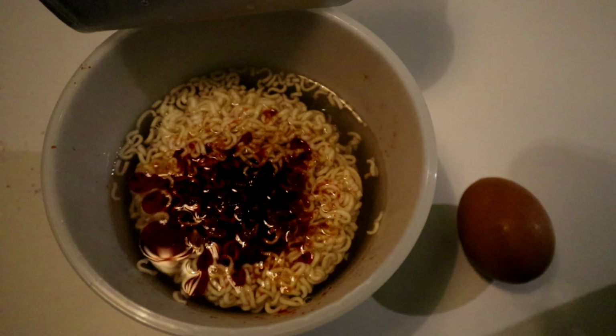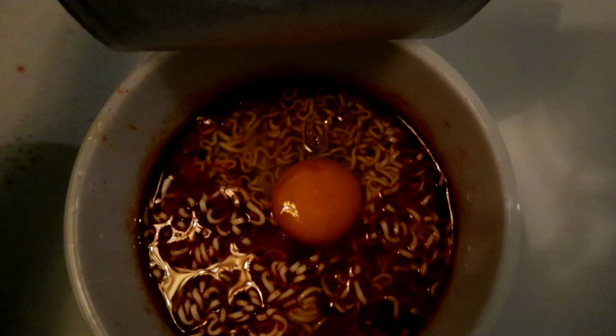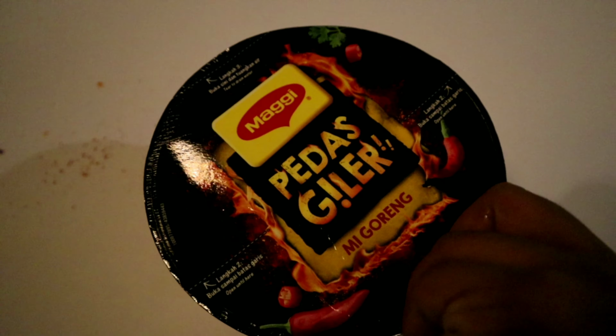Wow, it looks so red. Let me stir it. Wow, looking so red. It'll be very spicy. Wow, you can see how red it became. Oh wow. I have one extra thing. This is the egg. I want to put it inside. Let's see how I can put it inside without putting the shells. Yeah, finally I've put it inside, and let me close it for a while.